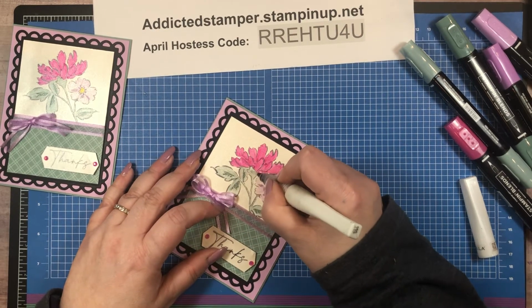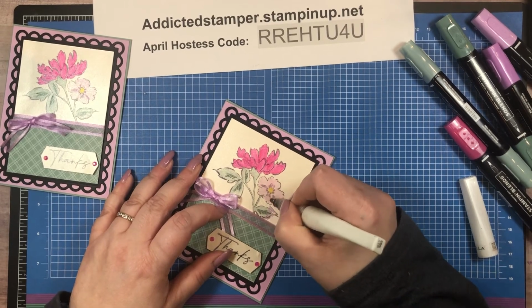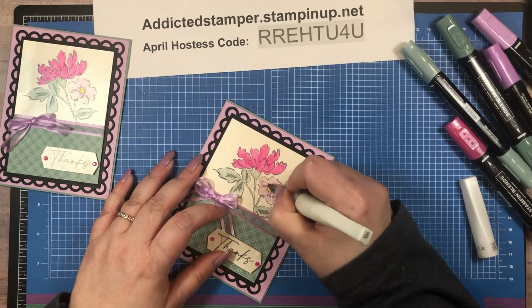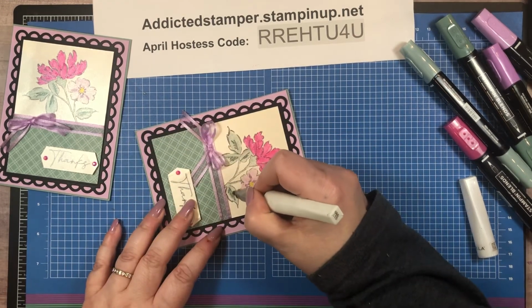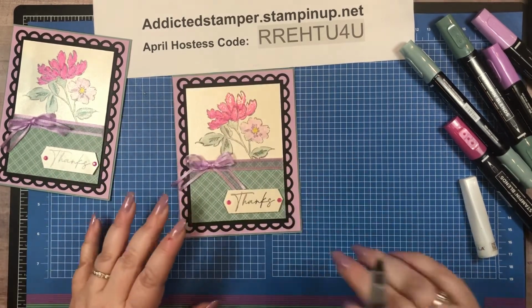And I'm not going to try to do the stems necessarily, at least not on camera. I might go back later and do it, right? But we're just going to add, on the tail of the ribbon, just a little bit more sparkle. Because who doesn't like sparkle and bling, right?